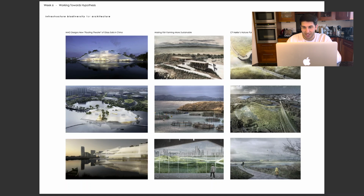So different precedents that I've been looking at. These all relate to the previous ones that I've shown in this video so far, and it's all about responding to the context. Especially for my site being Venice and the lagoon and the water, and working with all of these different environmental impacts, responding in a delicate way, with a level of fragility, and sensitivity is going to be key.